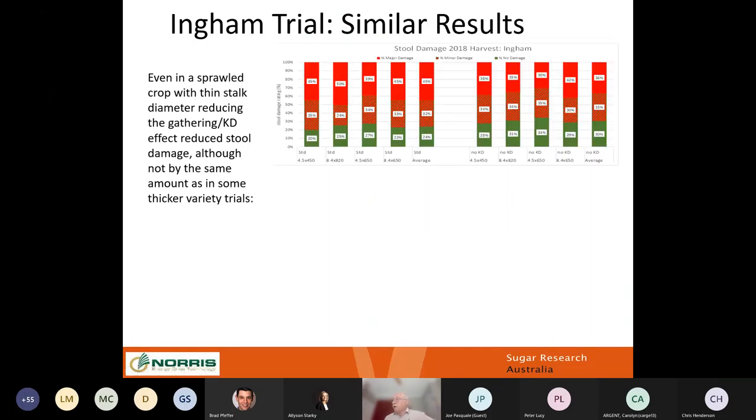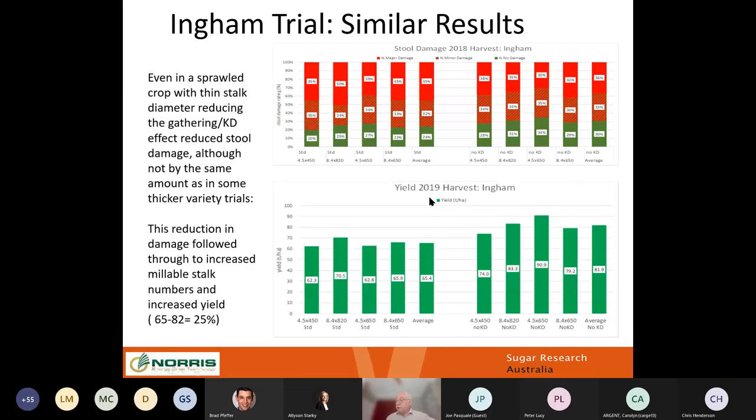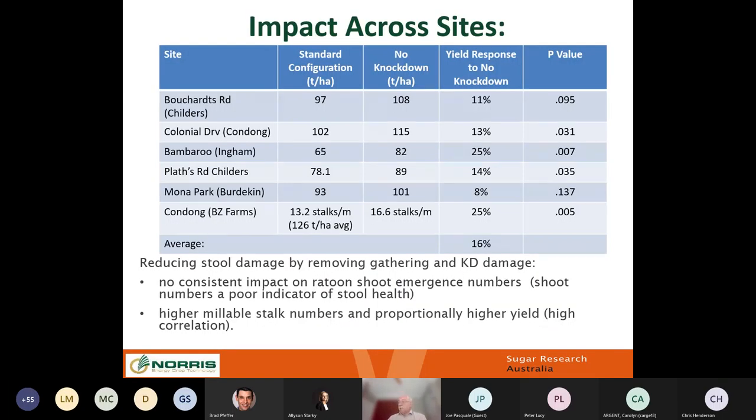Ingham, a thin variety, a very thin stalk there, we still achieved a reduction in the levels of severe damage, and that followed through to yield. And in fact, in the 12 plots there, we averaged a 25% increase in yield. So if we do a summary of the data overall, we averaged about a 16% yield increase. Some of them were not significant, others were significant, some were highly significant, like that one. The Manus Park was not significant, nowhere near significant, again because of very high variability between the replicates and so on.